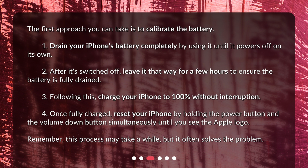4. Once fully charged, reset your iPhone by holding the power button and the volume down button simultaneously until you see the Apple logo. Remember, this process may take a while, but it often solves the problem.